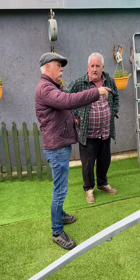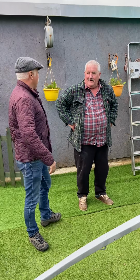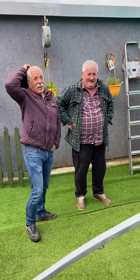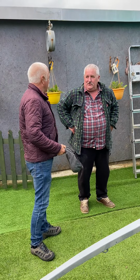Yeah, we'll have a look at it now. So here I am, out of the valley, and fetched the valley weather with me. It was lovely in the valley when I left this morning. Where am I? Ashington, Northumberland.